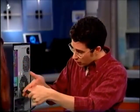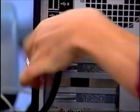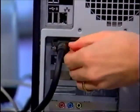Just push the cable in gently once you find it, and if the cable has thumb screws, you might want to tighten them a bit more to make a secure connection. Now, I've looked on the back, and it's kind of like a puzzle like you used to put together as a kid. You got to find the right place for it, and here it is. Here's where my video card is. That's what I plug my monitor into, and I'm going to gently push it in there, tighten the thumb screws.